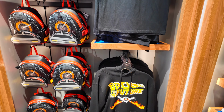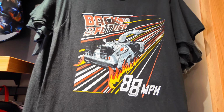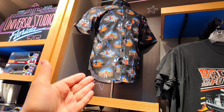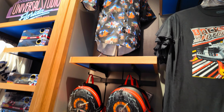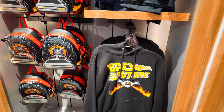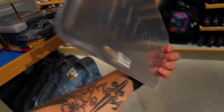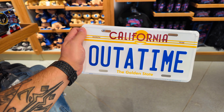Looks like we got some new Back to the Future 40th merchandise. Haven't seen this shirt yet, that looks new. Still have a ton of the Roosevelts. Same Back to the Future Loungefly, new hoodie. Got an out-of-time license plate, $13. That would be cool to hang on the wall.